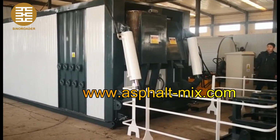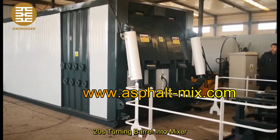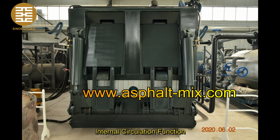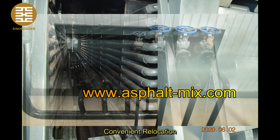Sino Road hydraulic drum bitumen decanter advantages: 1. 120s turning barrel into mixer. 2. Automatically reverses oil barrel. 3. Internal circulation function for automatic slag removal. 5. Convenient relocation.